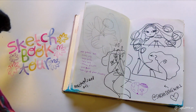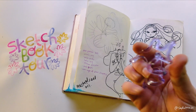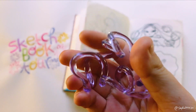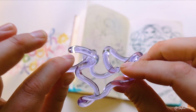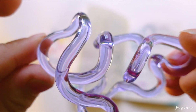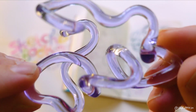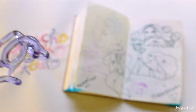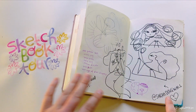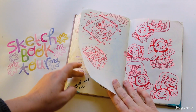Sarah Dingwall. I had that there because I was showing the world this glass scribble that she made for me. Isn't that the best thing you've ever seen in your entire life? It's the best thing I've ever seen. It ticks all my boxes. It's see-through and it's a scribble. Love it. Anyway, I was showing the internet that scribble, that's why I had her name there, because I had the scribble sitting here during the live stream one day.